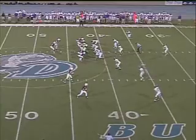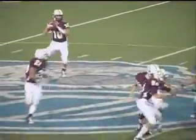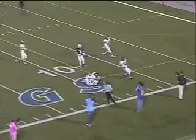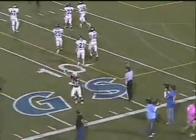Shotgun formation. Boyle is back in the ballgame. He's got Goalie to the left. He pulls it out. Boyle's going to throw the football, throws it down the right sideline. Wide open, Matthew Hawk. Caught at the 20, 15, 10. Tackled from behind. No penalty flags. Tackle made by Johnston's Kyle Arnold.